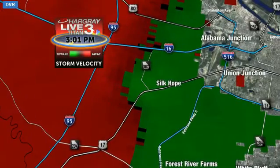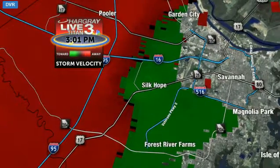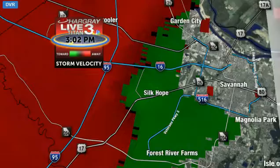So again, we're every now and then getting the recent radar scans. What happens is the radar does a 360 scan and then it updates itself, and it looks like it has now pushed that area of weak rotation closer to Savannah. It has crossed over I-95 and around I-16.